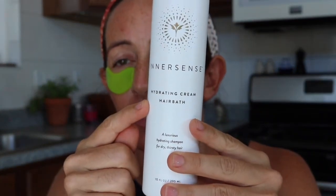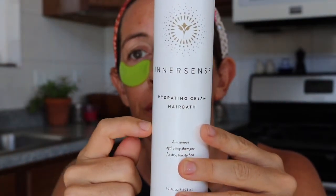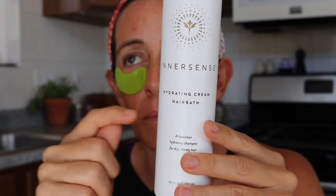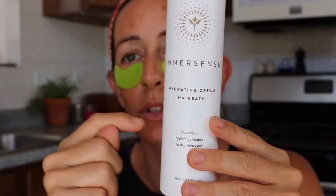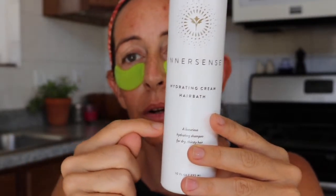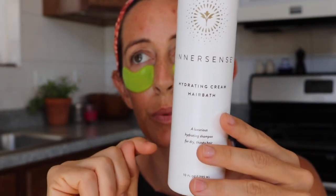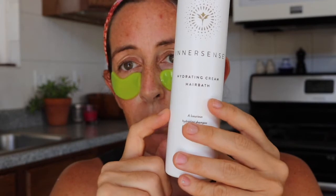I finished this Inner Sense hair bath. I really like this product. However, because I have not been washing my hair very frequently, when I'm washing my hair every 4 days, it's too heavy. So I don't think that I'll repurchase it. What I'm using right now is Josh Rosebrook's Balancing Shampoo, and that's working pretty nicely because I have a lot of it because we buy it for my husband. But I really want to get back to the Body Shop's shampoo.